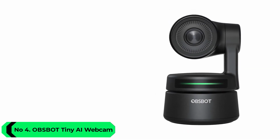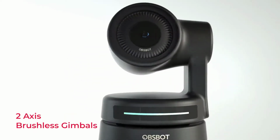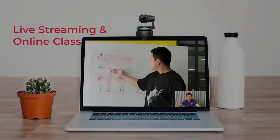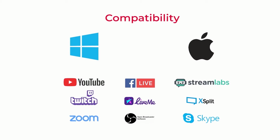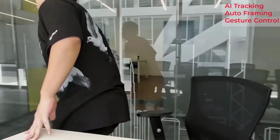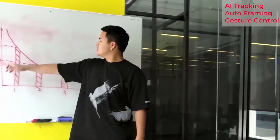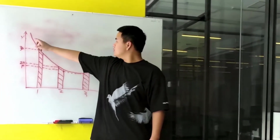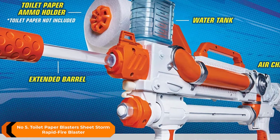Number 4. Obsbot Tiny AI Webcam. Number 5. Toilet Paper Blaster Sheet Storm Rapid Fire Blaster.